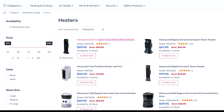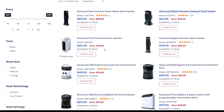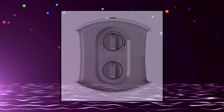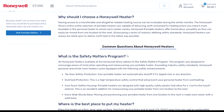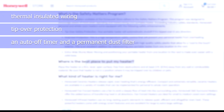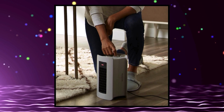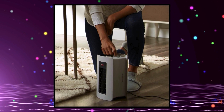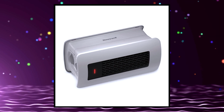The Honeywell Digital Ceramic Tower Heater is a powerful 1500 watt heater that uniformly heats the whole room. It comes with options for 2 heat settings and a programmable thermostat. This product is safe with 2 overheat protection features, thermal insulated wiring, tip-over protection, an auto-off timer, and a permanent dust filter. It is also designed as a compact tower unit that can fit in any room without occupying too much space. The sturdy base and cool touch plastic body make this product convenient and safe.